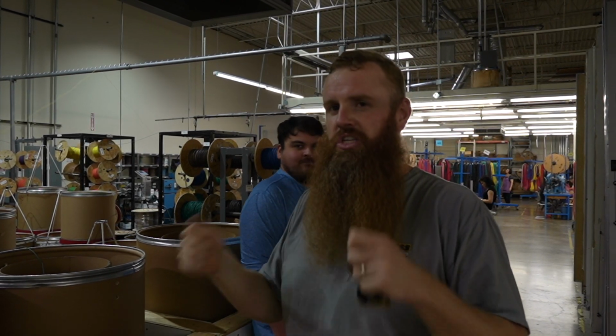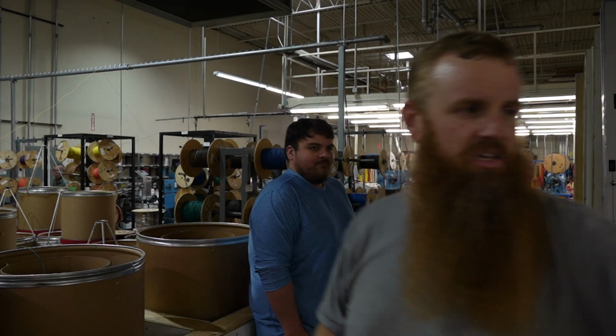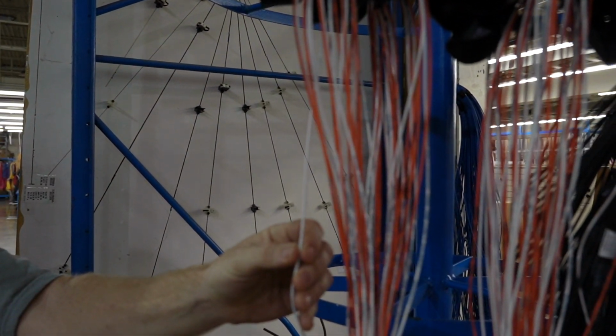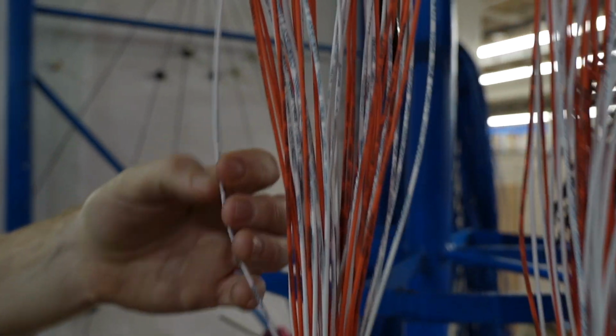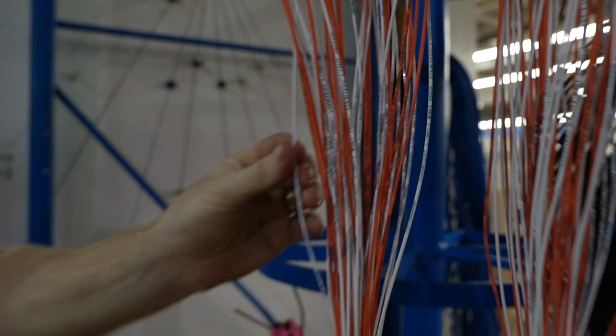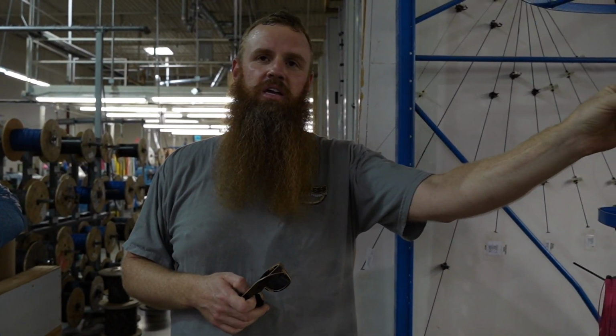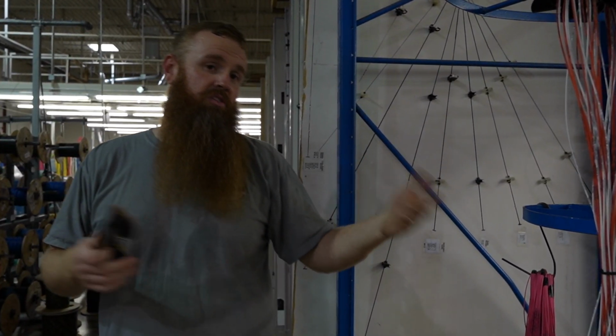What changes is actually the sheathing on it. So this stuff is really resistant to punctures, where some of the lesser quality you can actually puncture it with your fingernails. So this stuff it's thinner also, so it's actually a more quality wire, but it's thinner because the sheathing is better quality than some of the lesser stuff.